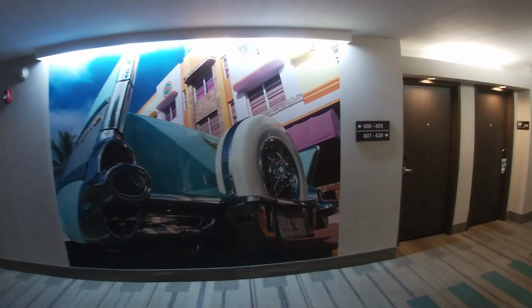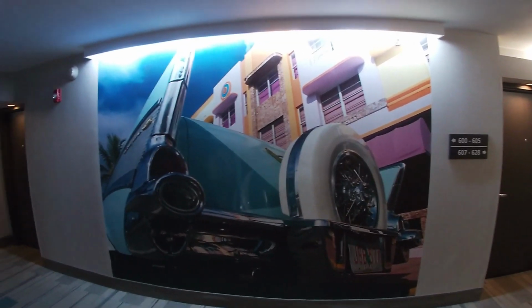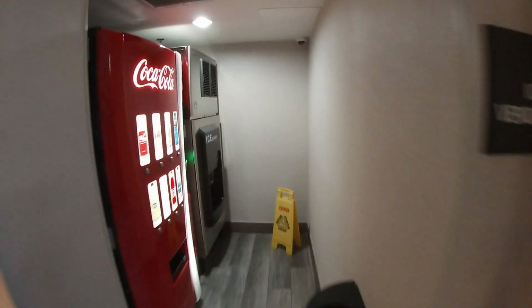All right, so we're up here on the 6th floor, just getting off the elevator here. Look at this cool mural. The old car on it. Looks like an old Thunderbird. Let's see what they got.